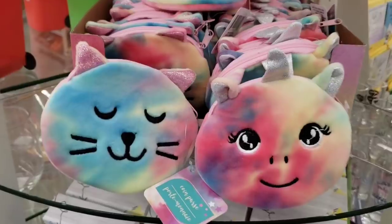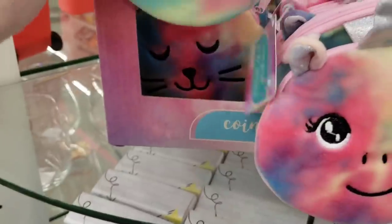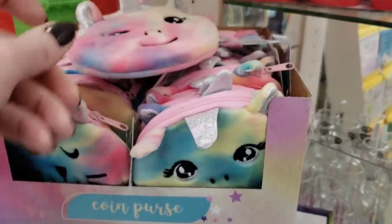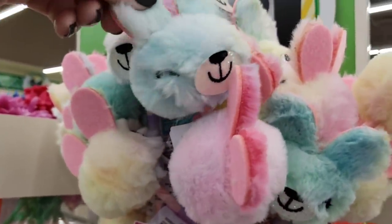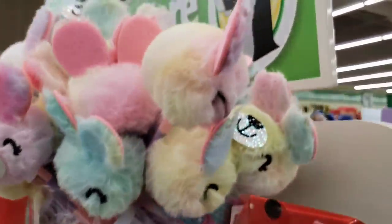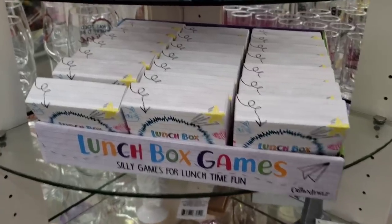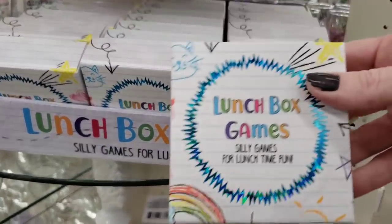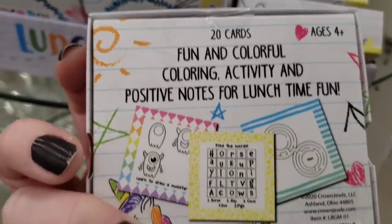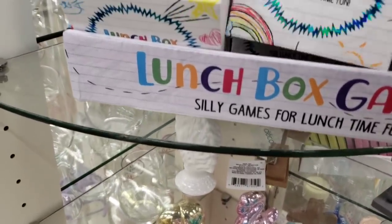Oh, look at the new coin purses. They are tie-dye. I am really loving all the tie-dye stuff I have been able to find at the Dollar Tree lately. Totally 80s. Oh, and look at the little pens. What is that? Is that a bear, a dog, a llama? What is it? I don't know, but they're cute. Look at this. Lunchbox games. Silly games for lunch fun. Lunchtime fun, that is. You get 20 cards, ages 4 and up. Well, those would be nice to take if you go out to a restaurant or something, too.